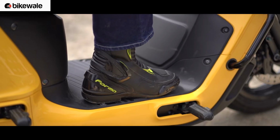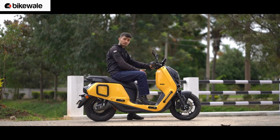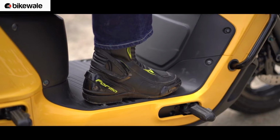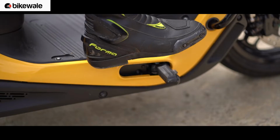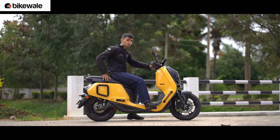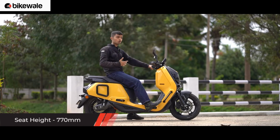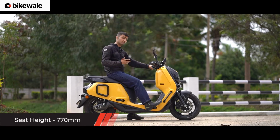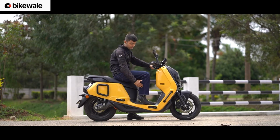If I place my feet here with the riding boots on the floorboard, there is more than enough space even in between my feet, and even at the front and at the back. Now if I were to get a little more comfortable, I can put my feet on the foldable foot pegs, scoot back a little bit, and you can clearly see I'm in a very relaxed and sort of laid back riding posture.